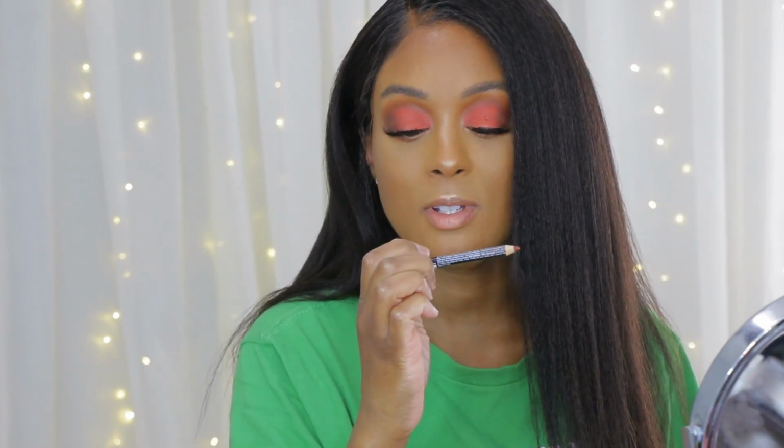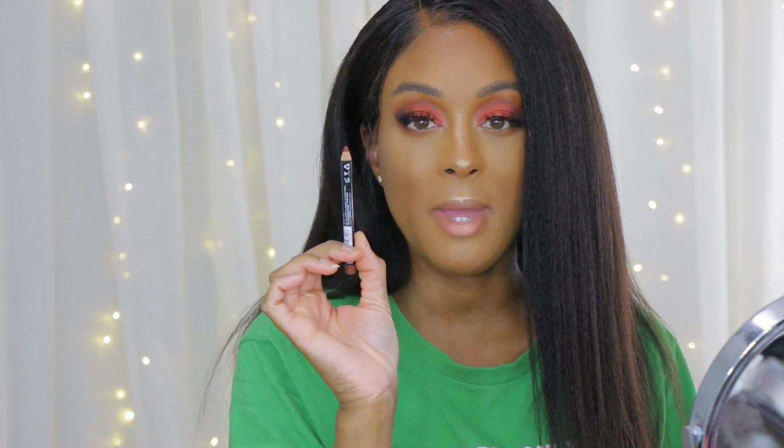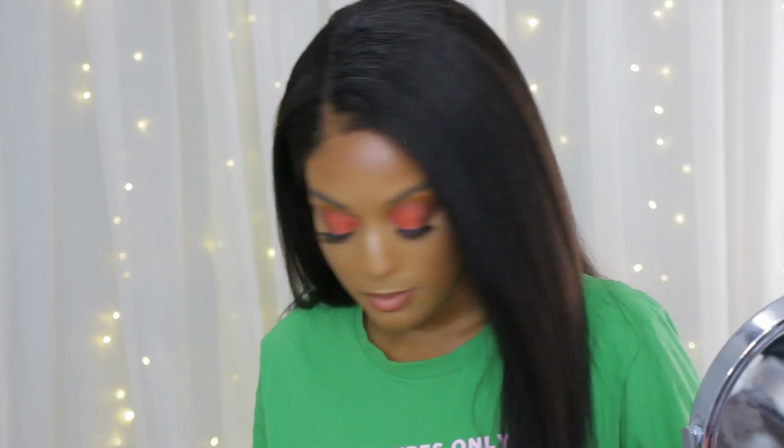Okay, so I used to use NYX, is this one of their slims, no, it's just a regular lip pencil in Nutmeg all the time. This was my ride or die favorite lip liner, so I'm going to use it today. Lipstick.